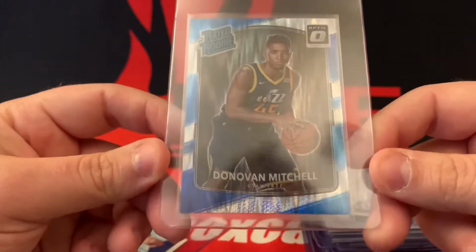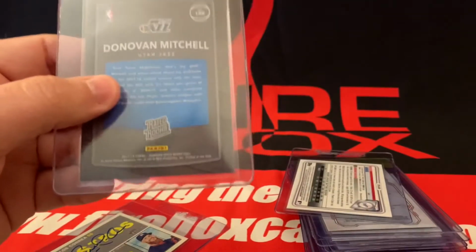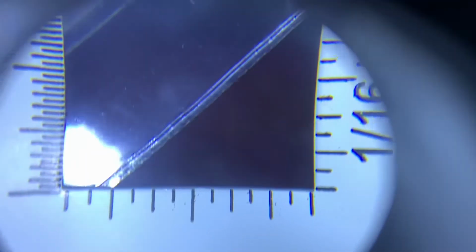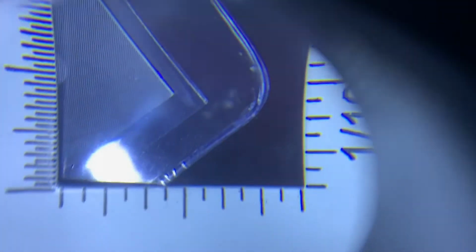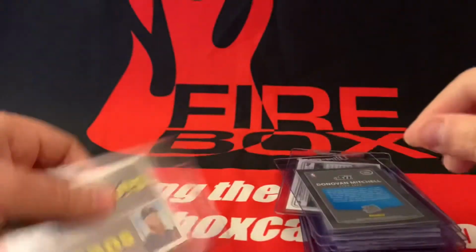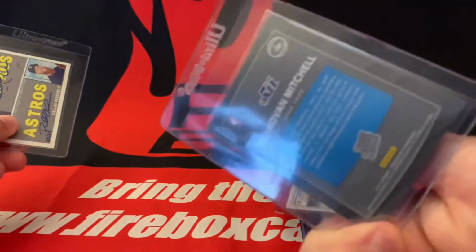Donovan Mitchell is really centered, so that's pretty good. Just a little bit of whitening. Maybe I use this again here. A little whitening on every corner. It's not egregious, just a touch on a couple. So we'll see if that can sneak a 9 corner out at CSG. And if a card that's as good as this, like a Mitchell Shock, with just a little bit of corner wear, can gem.